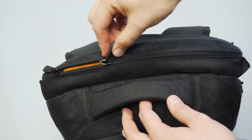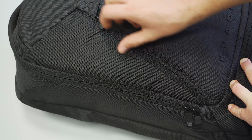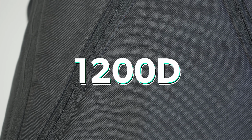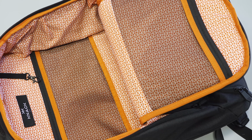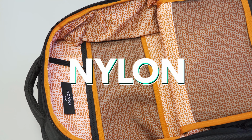From a materials perspective, we have reverse coil YKK zippers going on across the board. They use a number 8 for the main clamshell opening, and then YKK zippers throughout on a lot of the other interior and exterior pockets. The exterior fabric is a 1200D polyester, and the interior liner, which is white and orange, is a 150D nylon liner.